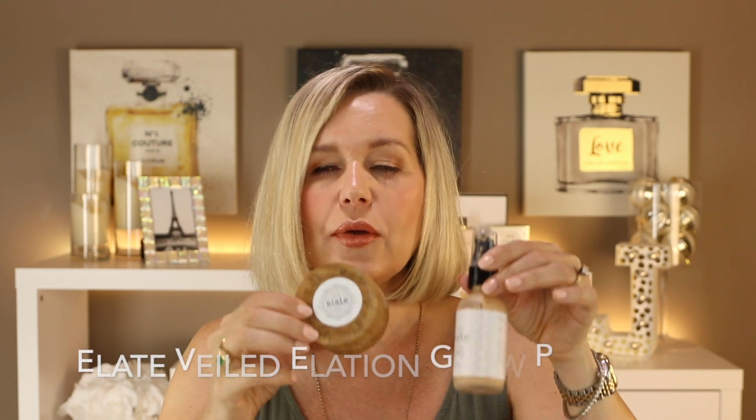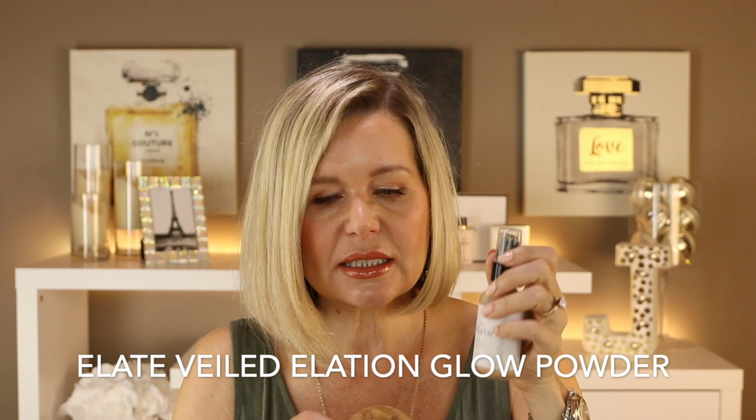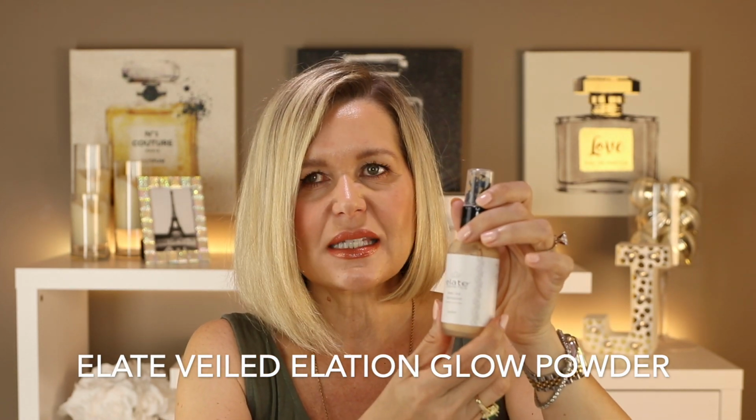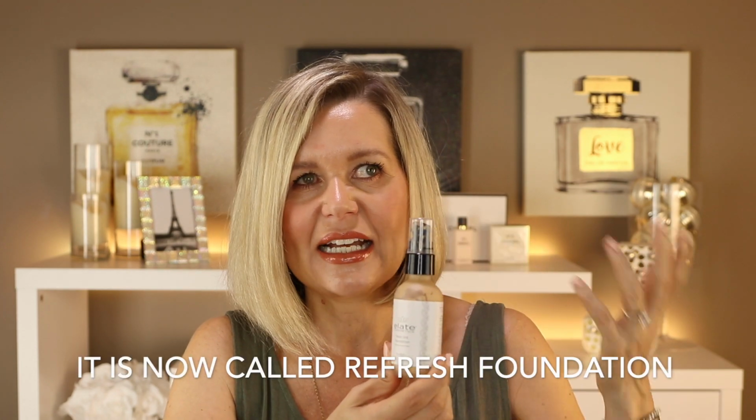So I bought this foundation, and I also bought the mineral powder to go on top, and I really, really enjoy both of these. This one, however, smells. It's a horrible, horrible smell, almost like a rancid smell. But it smelled like that the first day I bought it, so it's not like it's gone bad. I have noticed now that Elate has reformulated this, and it has a new name, I believe. So I think maybe that was an issue, this weird odor. I think they've probably addressed that. But I do love that foundation and the powder as a combo.